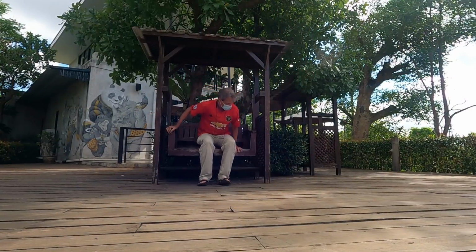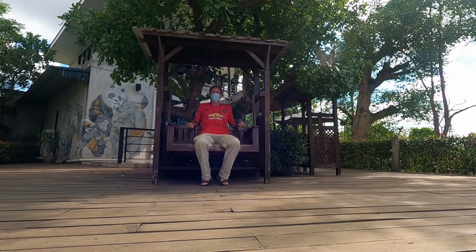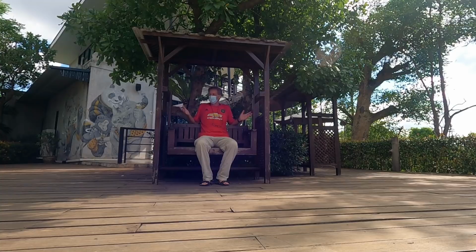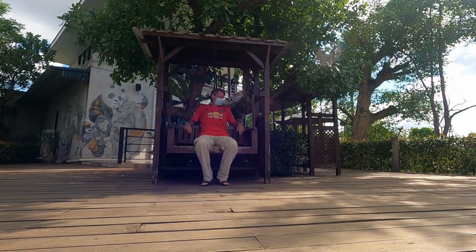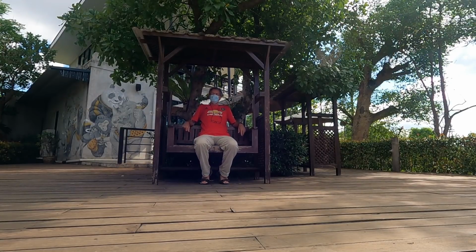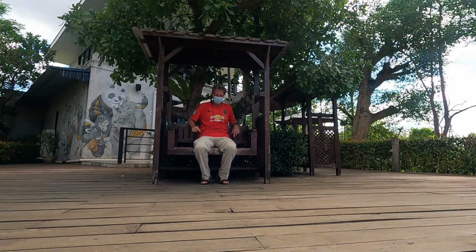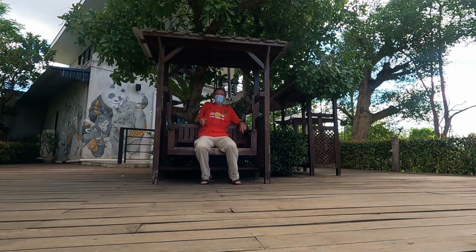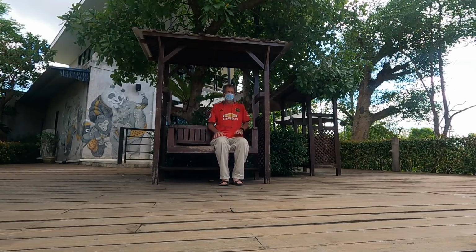I can never resist. Ooh, trying out a new bench. This one has a rocking action, which is why I decided to try it out. But no, I won't be sitting here. Doesn't match the curve of my back. It's got a jagged edge here, cutting into my back. Ow, that's painful. You have to have a perfect posture to enjoy this bench.